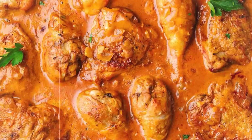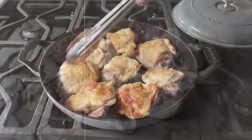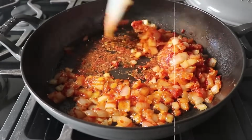You started with bone-in chicken, legs, thighs, maybe whatever parts you had left, and browned them up in a deep skillet until the skin turned crisp and golden, filling the kitchen with that mouth-watering, savory smell.